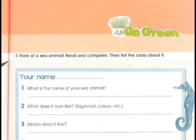Boys and girls, open your books, please. Page number 37. Go green. Exercise number 3. Think of the sea animal. Read and complete, then tell the class about it.